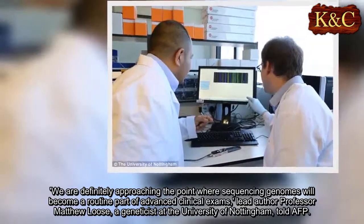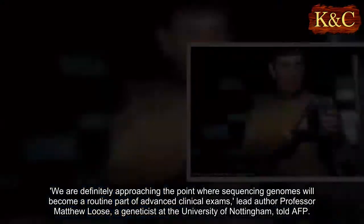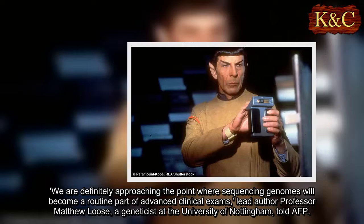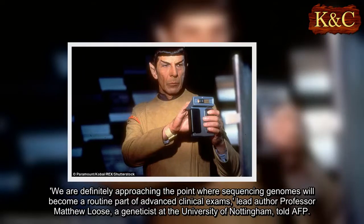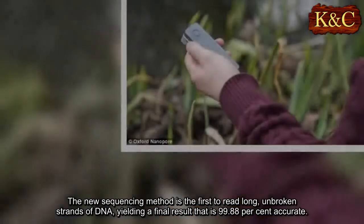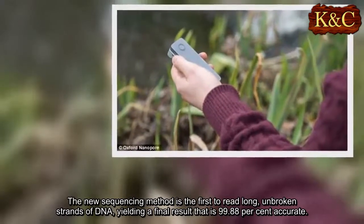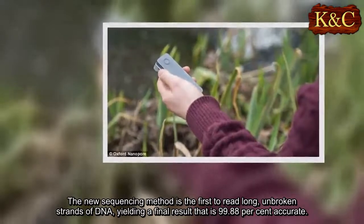We are definitely approaching the point where sequencing genomes will become a routine part of advanced clinical exams, lead author Professor Matthew Loose, a geneticist at the University of Nottingham, told AFP. The new sequencing method is the first to read long, unbroken strands of DNA, yielding a final result that is 99.88% accurate.